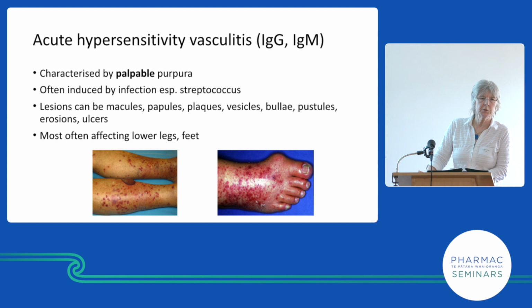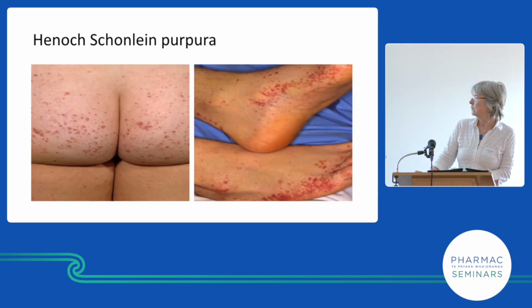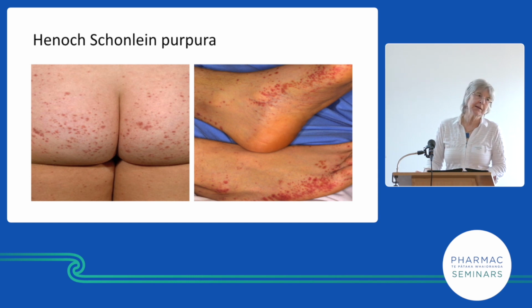Mostly lower legs and feet, but you can get involvement of other parts of the body sometimes. See, you've got a big blister there? Now that's probably going to cause an ulcer, so blisters we'll also probably treat. Now this is Henoch Schonlein purpura, supposed to be less likely to blister, less likely to ulcerate.